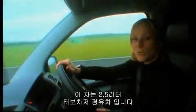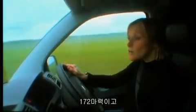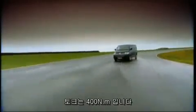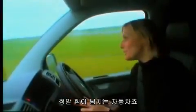Okay, so we've got a 2.5-litre turbo diesel engine with 172 bhp. It is the fastest VW van engine you can buy. It has got 400 newton meters of torque, and it is one energetic piece of kit.